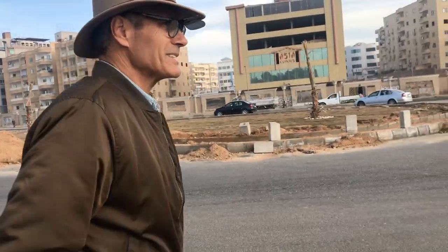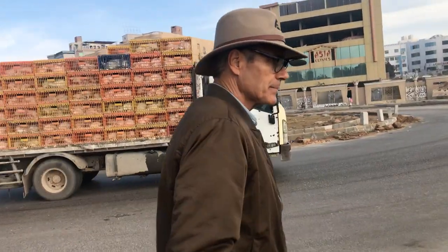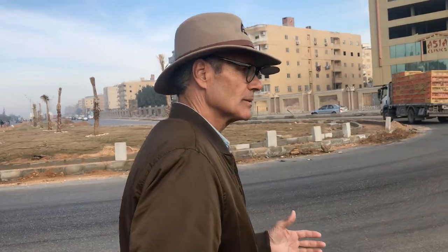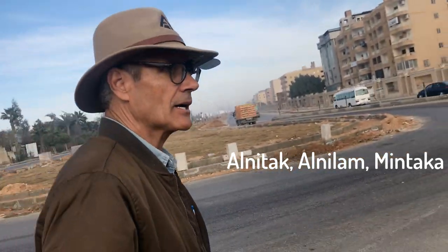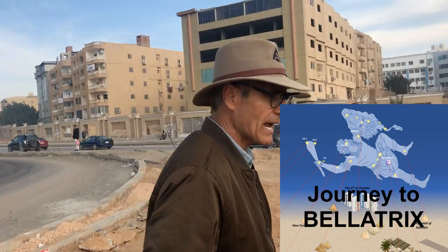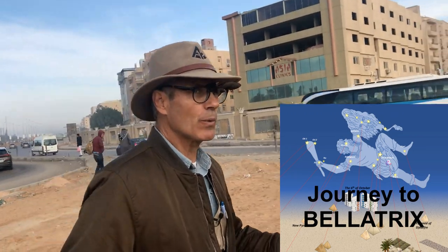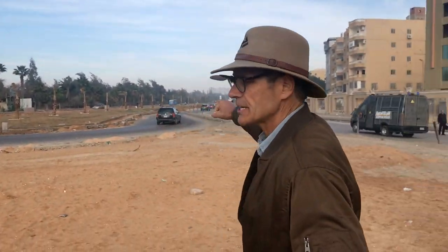We're chasing down the places on Egyptian soil where the stars of Orion land on the earth. There are some obvious pyramids where some of the stars are: Rigel, Betelgeuse, obviously Alnitak, Alnilam, Mintaka. But the point we're going to right now is one of the shoulder stars, the star Bellatrix. And the GPS coordinate that we have for where Bellatrix is, it's right here. What's so interesting to me is that Bellatrix is the shoulder from which the arm is extended that holds the lion's head.